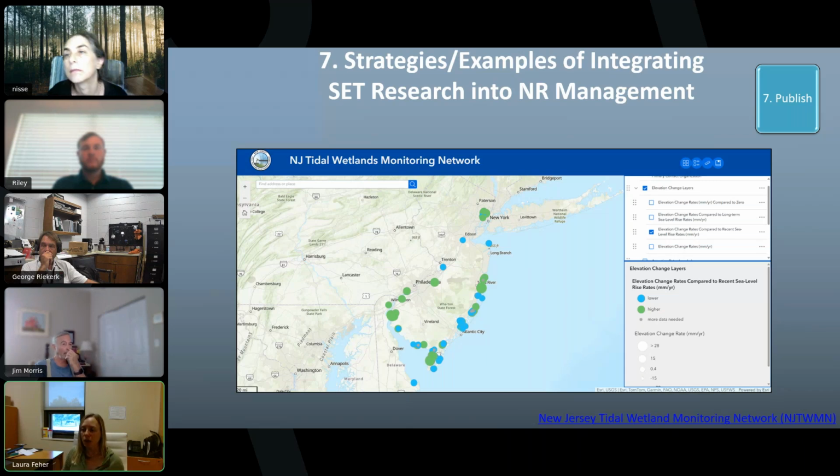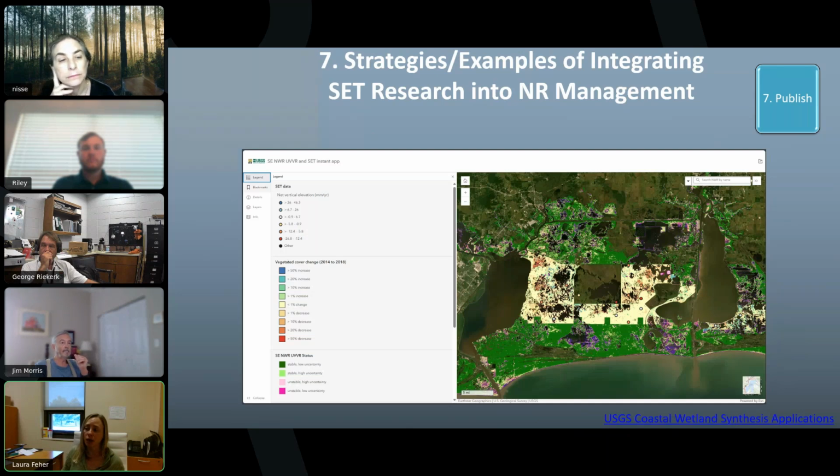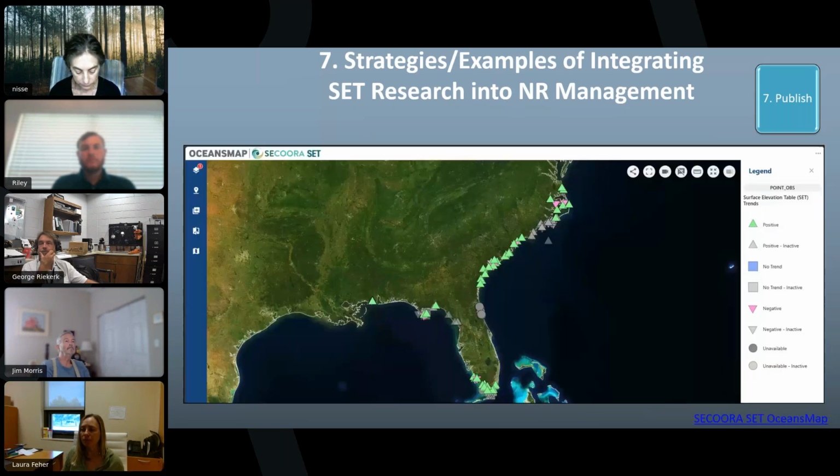This is another example. This one is from the USGS group at Woods Hole. This one is also nice because they incorporate a bunch of other data layers that might be of interest to people who are working with SET data, so things like vegetative cover, UVVR. Of course, I have to mention your map, and this is amazing. Great job with this app. I really love the way that you've incorporated the option to have all of those different layers. I think this is going to be super helpful, not only for resource managers, but also for other researchers as well.